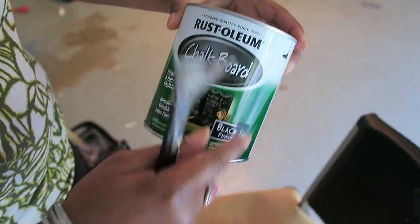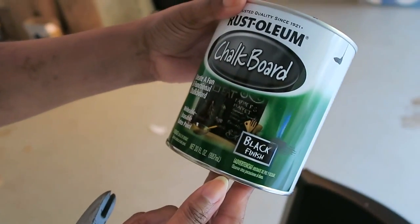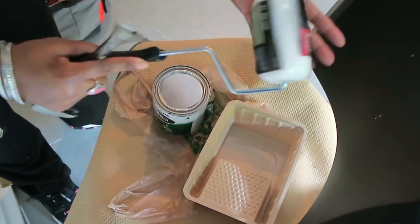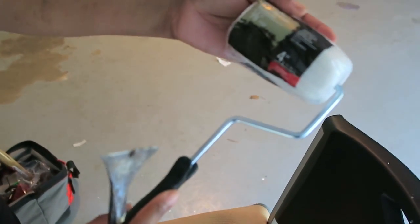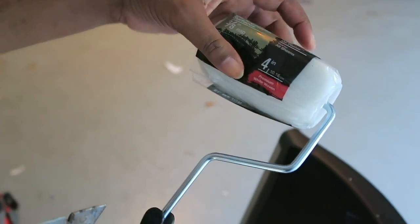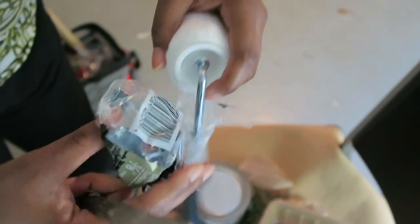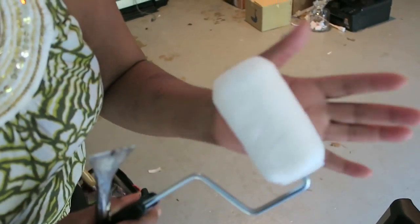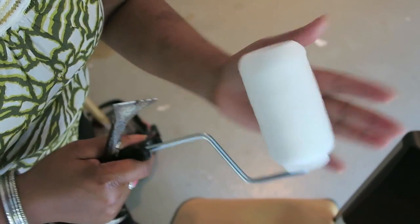Here is my Rust-Oleum chalkboard paint in black. And I didn't buy a huge can. This is about 30 ounces. Okay, and I also have my paint pan and a roller, this smooth roller. So this is not the large one. This is not the super small one. This is 3/8 inch nap and 4 inches long. So this should be a fun and easy project. And I've done a lot of painting over the years, different projects. It's so nice and soft, and I could use a paintbrush, but the paintbrush would leave lines, so this is a lot smoother.